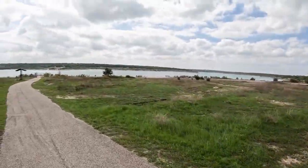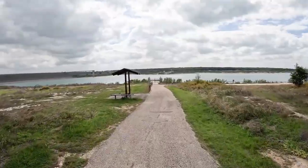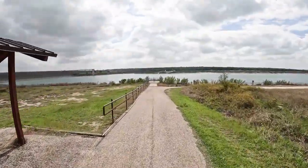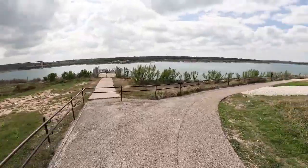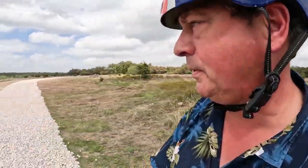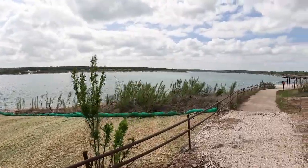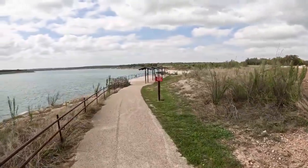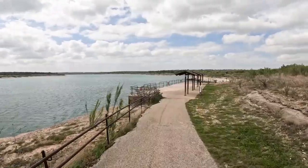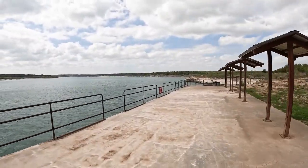Lake Georgetown is a really pretty little lake. It's not real big. It looks like the fishing platform is... that may not be the fishing platform. I think that's a straw. Water intake. Deep drop, no swimming or wading. No worries. Well, now that's cool.